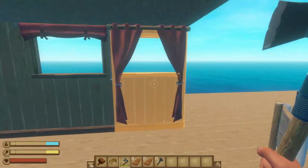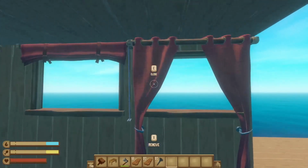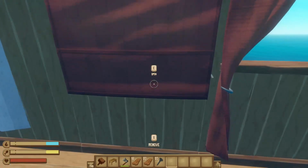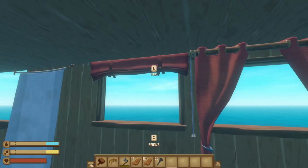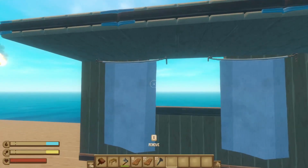Moving on, we've got curtains. So in the base game, there are 2 options for curtains. You've got this kind of side long one, and you've got this foldy down one, as I like to call it. Very technical terms. And those are both well and good, but they only work for this size of window. But what if I wanted something a little bit bigger?